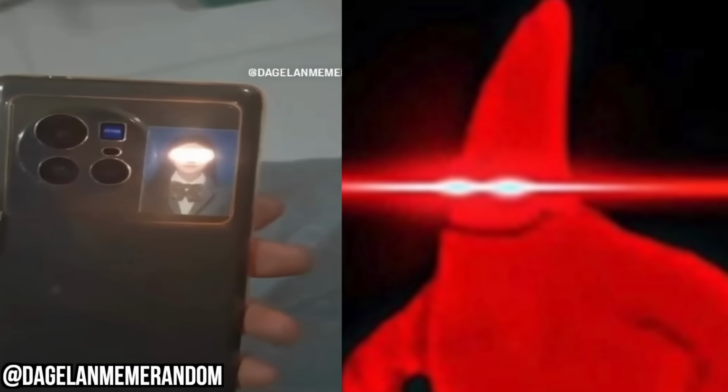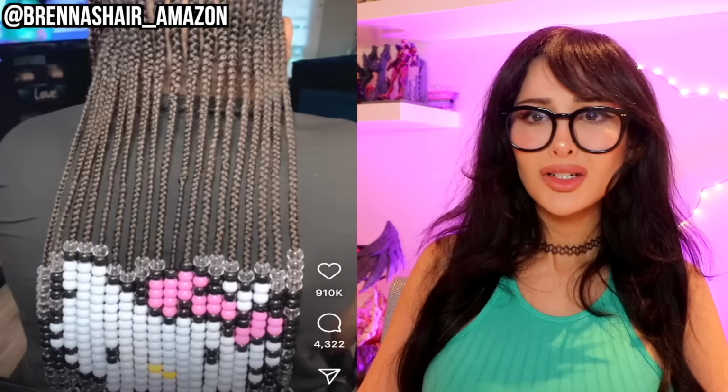They put their school photo in their phone case so that when they use the flash to take a picture, the eyes light up. What did you say? It's giving evil Patrick. Pretty cool. She braided her hair and made Hello Kitty out of the beads.